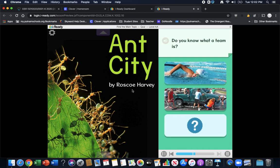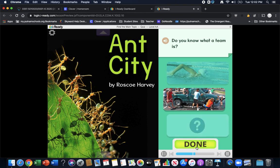Before you read, do you know what a team is? If you do, tap the picture that shows a team. If you don't, tap the question mark to learn more. Alright, so we see a girl that's swimming, and then we see a bunch of people working together to wash a car. Which one of these do you think is a team? Who's working as a team? Very good. The people that are washing the car. Good thinking. Ready to begin?